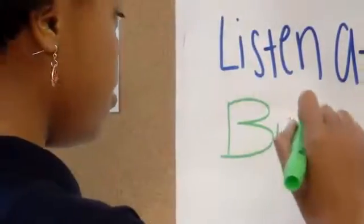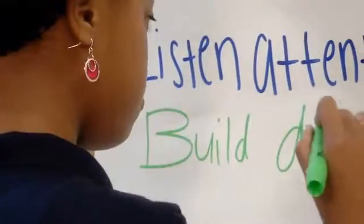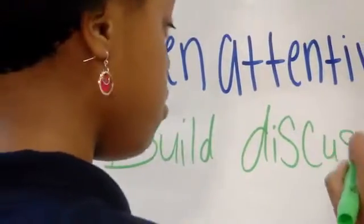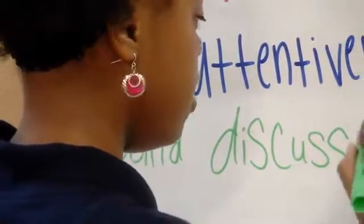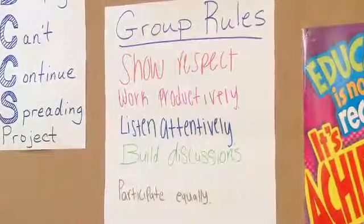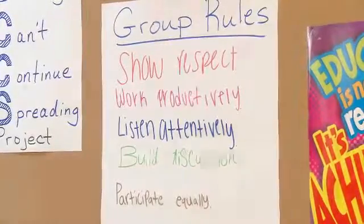The students form their own group rules, and then we discuss as a class, and then we get a class list together. We correct grammar on the rules. I make sure that they're imperative sentences because 2-word imperative sentences are much easier to remember than multi-worded longer rules.